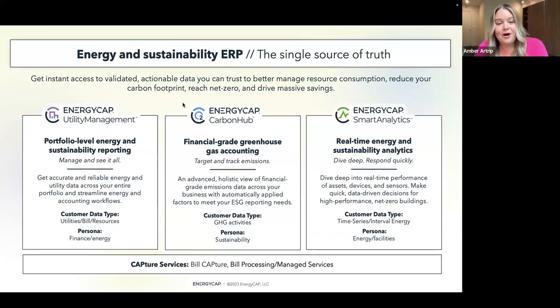In the middle here, you see EnergyCAP Carbon Hub. This is our financial grade greenhouse gas accounting solution that allows you to take that utility bill data and then crunch carbon calculations on top of it so that you're able to see all of your scope 1, 2, and 3 emissions data in one place. And then finally, what we're going to be talking a lot about today is the EnergyCAP SmartAnalytics platform. This is our real-time energy and sustainability analytics platform that really takes it the next step further from our utility management platform, which is that monthly utility bill data, and going in and getting that real-time data to allow you to dive deep and respond quickly to anomalies that are happening in your operations. So we're going to dig into a little bit more of that later today.